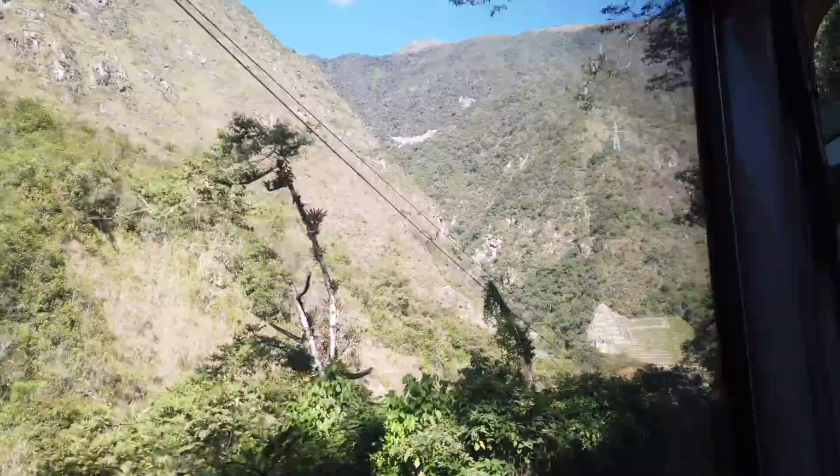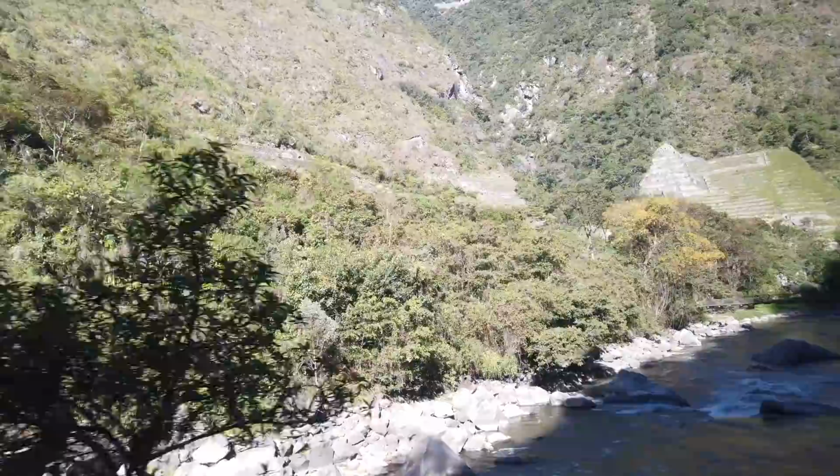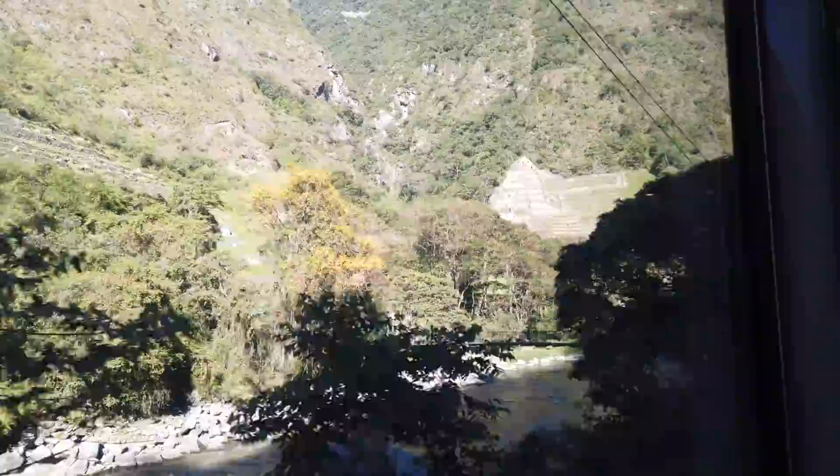Inca or megalithic or both? Inca. This is a big construction called Winyai Waina, which means forever young. You'll see there'll be a waterfall right in the middle as we proceed. Right through there, there's the waterfall.